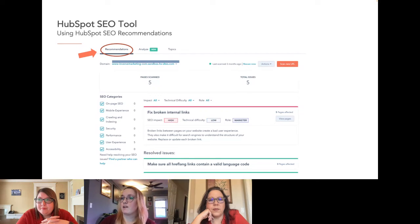There's also a rescan option right next to it, which is just a little tiny text. That rescan is so that, after making some optimizations, say you do your scan and in this case we have 5 pages that have been scanned and there are 10 issues that you have to deal with. Maybe you deal with those 10 issues, you can rescan at any time, and that will allow you to see the changes that you've made, so you can see whether it fixed it or not. Then you can always reassess, and you can rescan as many times as you like.